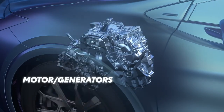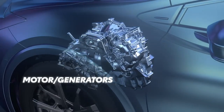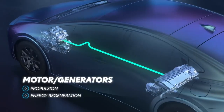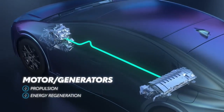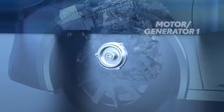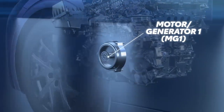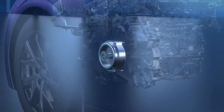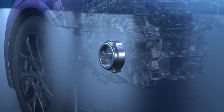The motor generators, as the name implies, work as both a motor, providing power when needed, or a generator to charge the hybrid battery. Each plays a critical role in how THS works. Motor Generator 1, or MG1, is located directly behind the engine, and when used as a motor, starts the engine on demand anytime it's needed.